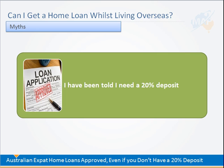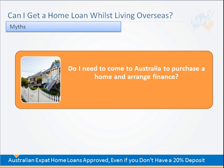If you've been told you need a 20% deposit, sure. Look, a lot of banks do require 20% deposit. You can get away with only a 5 or 10% deposit, providing you're earning an acceptable currency and also living in an acceptable country and earning sufficient income and so on. And do you need to come to Australia to purchase a home and arrange finance? No, you don't. You can do everything abroad.